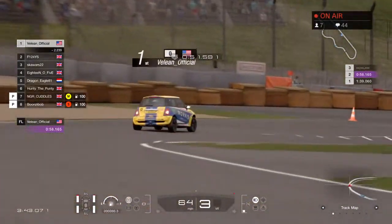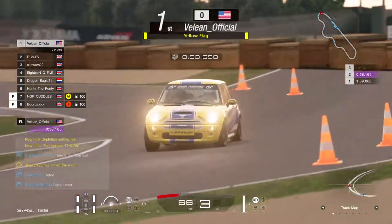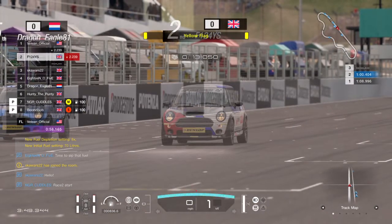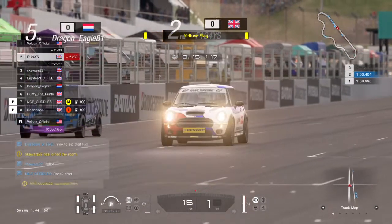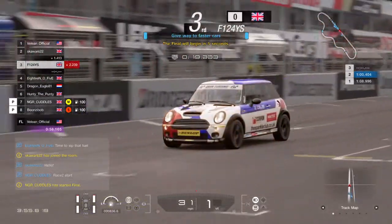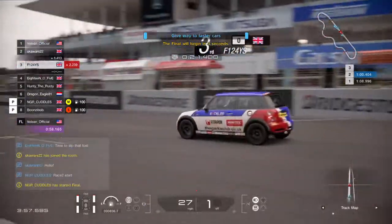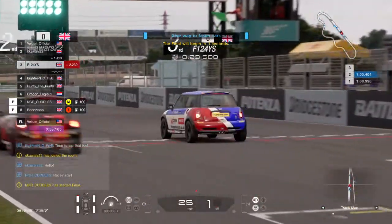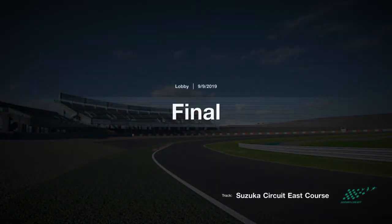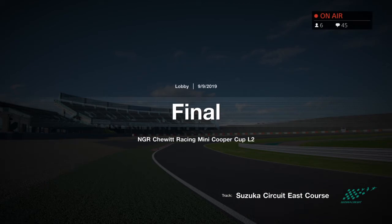Again, don't worry about the times on the right. These are not quali times or anything. So NGR Cuddles then just popping up saying race start, which he's done. Hunty will be third, GTSV says. Kind of just making that official.